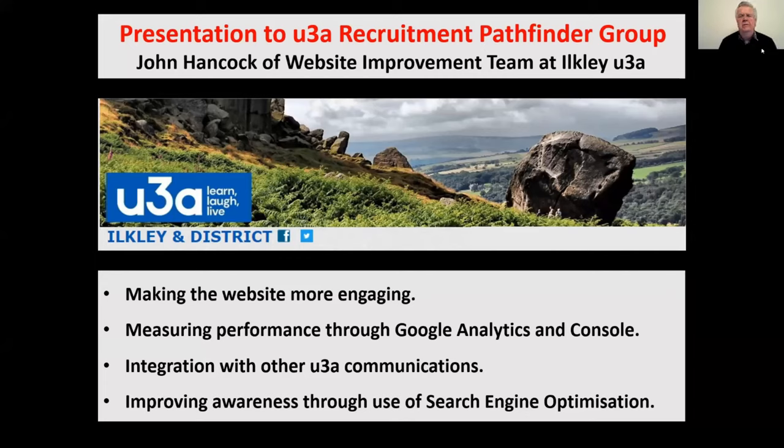So I'm part of the website improvement team at Ilkley U3A. The top there is our banner headline. And I was reassured, listening to the earlier presentation, that it reflects many of the things which we are trying to do ourselves, which is rather reassuring. So I want to talk about how we went about making our website more engaging, something we're doing about measuring our performance using Google Analytics and Google Console, and then talking about how we integrate with some of the other U3A communications. And finally, trying to improve our awareness through something called search engine optimization, which I don't pretend to understand, but we just get to grips with.